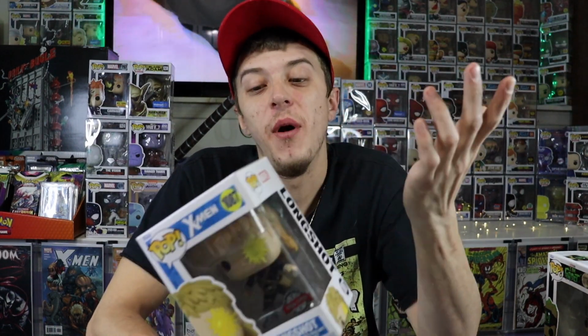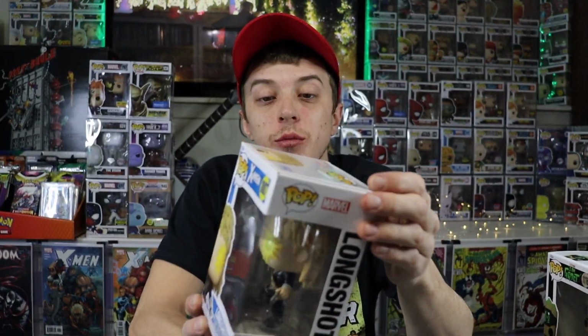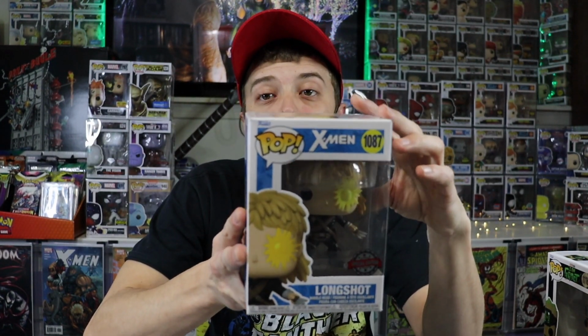Okay, so next up, I did get in a box from Toys R Us, and I really wanted to open it up with you, but the package came in and it was a super small box and it was kind of crushed, so I was really worried that the pops were damaged, but to my amazement, the boxes were mint. I have no idea how. Someone up in the Funko heavens was looking out for me and made sure my pop made it safe.